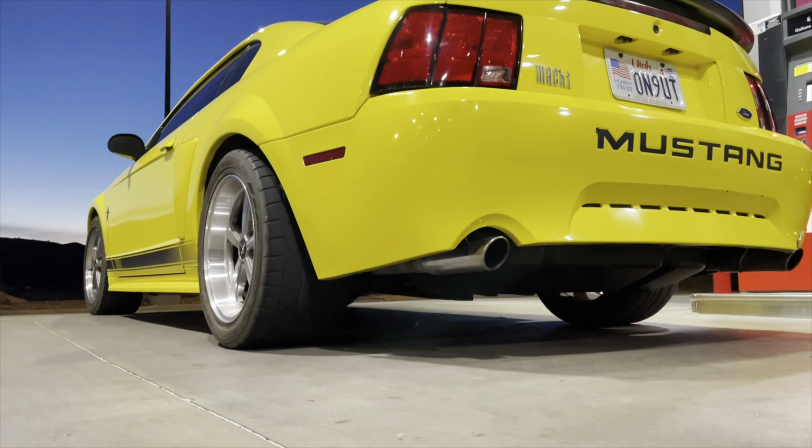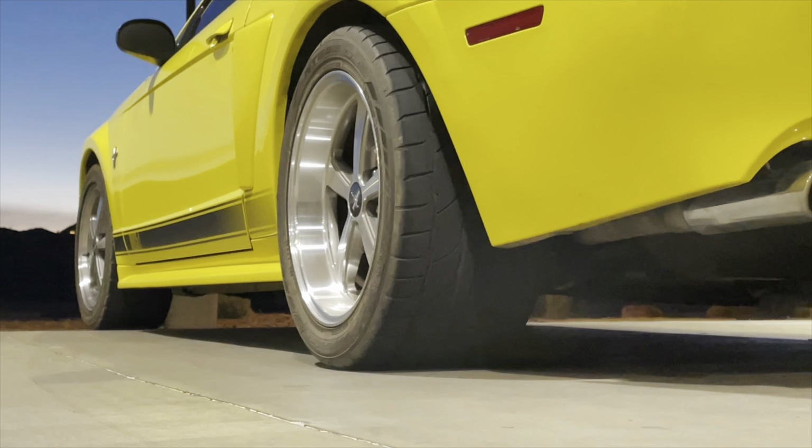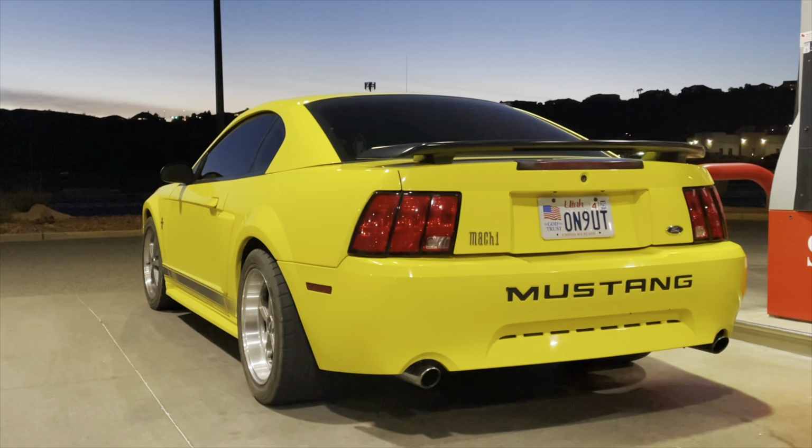Although this one has Magna packs welded in, it does have the stock exhaust tips that are rolled like the Bullet, but I guess the Mach 1's had shinier, more polished tips. It has the wide 315 tires.